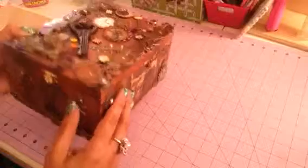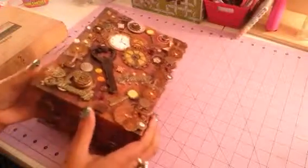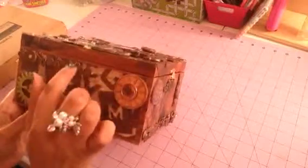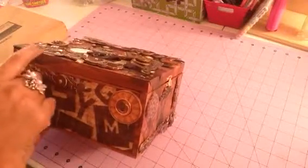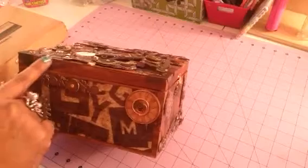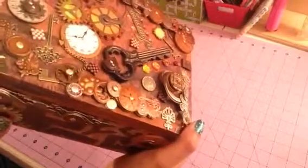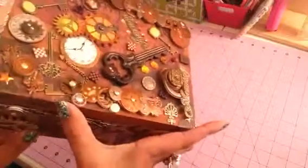I tried to make this so that it had a lot of dimension to it, so even underneath the borders there's stuff like here. There's a little key underneath this border. I don't know if you can see it. It's sticking out a little tiny bit there, right there.